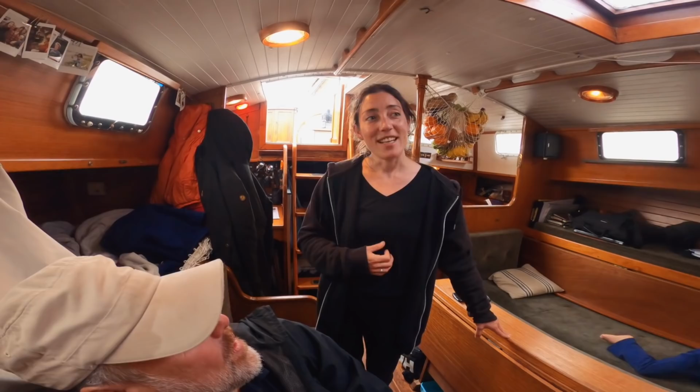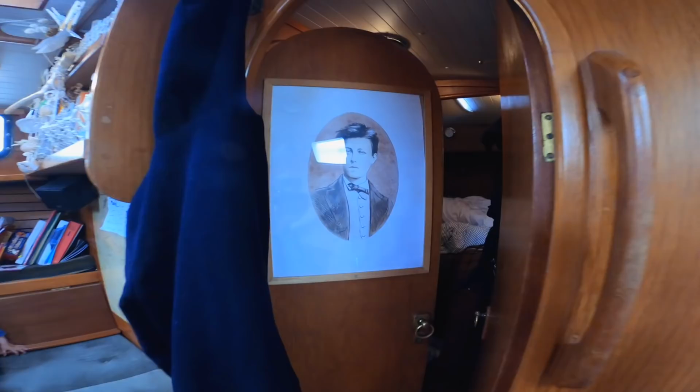That's wonderful. Come on, Tippy. Whoa! Oh, here's the forward cabin, the V-berth. It's just beautiful. And the head between the forward cabin and the salon.